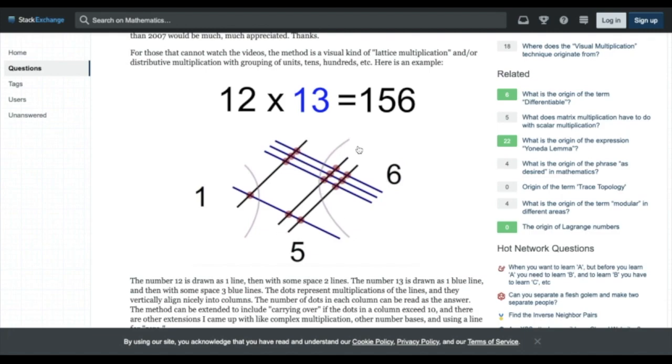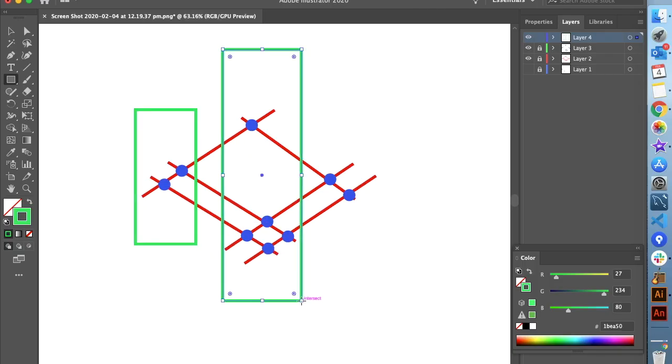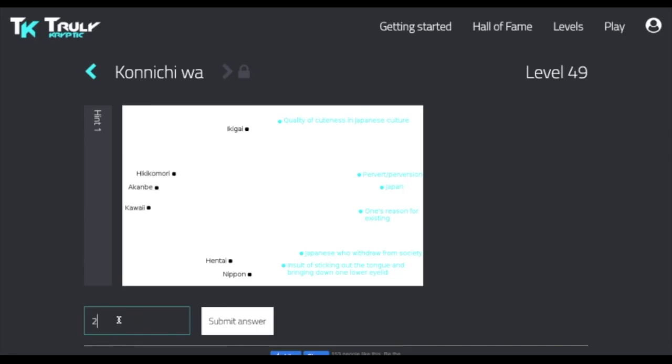You then put dots on every intersection the lines make. By then counting the dots on the furthest left intersection, counting the dots and adding them up in the middle 2 intersections, and then counting the dots on the far right intersection, you get the answer you need. So, this is what I did with our puzzle. And in the end, I got 2, 5, 2.